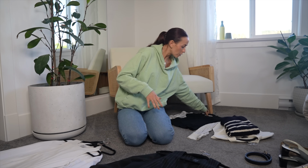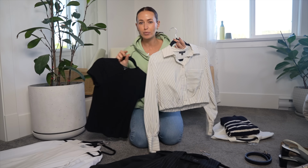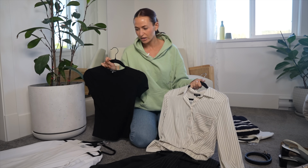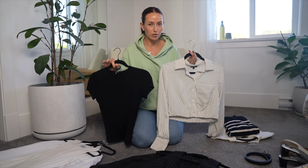And then I'll throw in a plain black t-shirt, and then another button up or another shirt that can also be paired with one of the trousers, or I guess both of them. I probably wouldn't pair them with those ones. Just 2 floater shirts that I could mix the outfits up with.